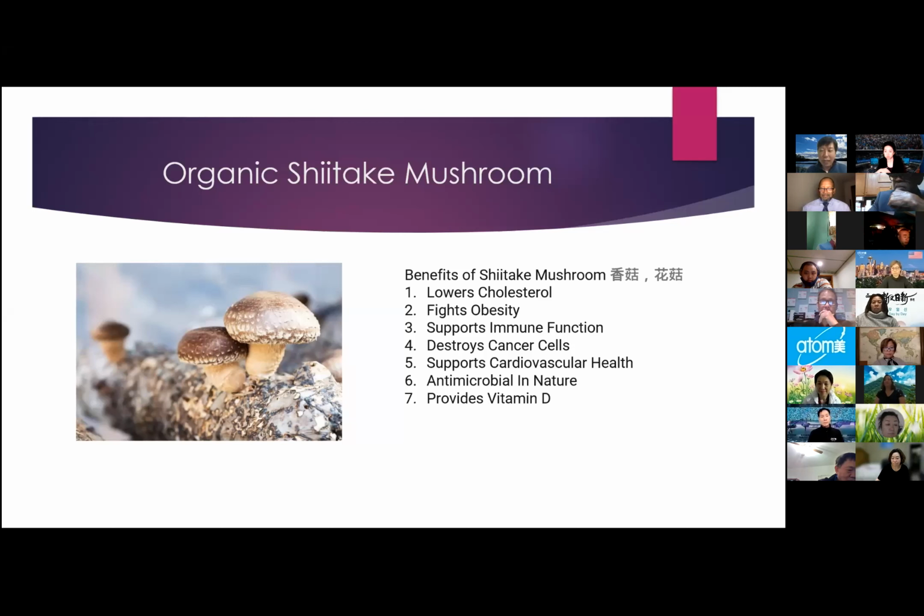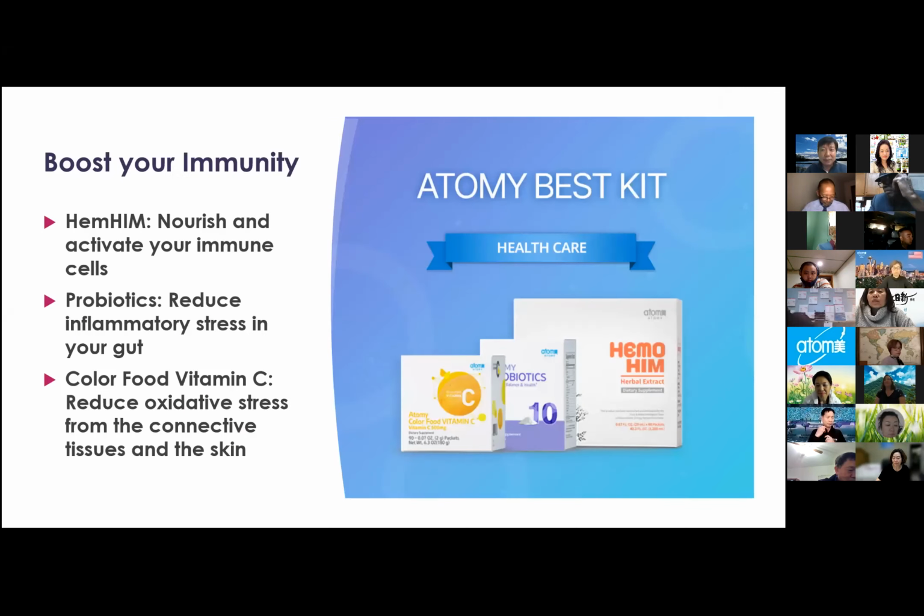So the next one, I just briefly want to mention Atomy cosmetics, the beauty products. I am not going to go over everything, just the main technologies of Atomy Cosmetics. Oh, before that, I'd like to go over this Atomy Best Kit.